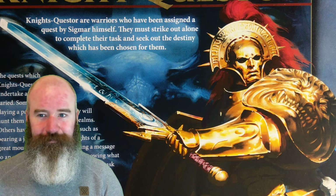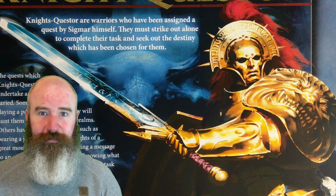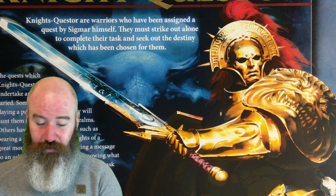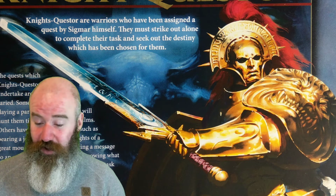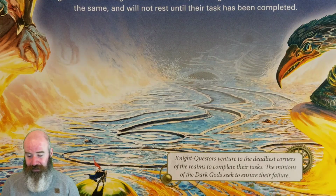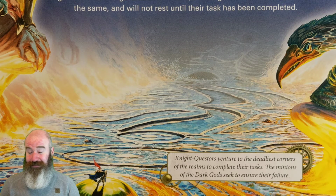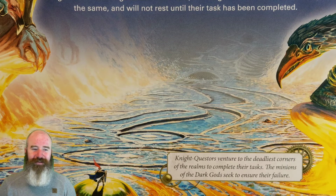That's why you'll see them on the battlefield, and that's why we've got a miniature for them to use in games. But Knights-Questor continued on the next page. They are agents of Sigmar himself, and they'll fight alongside a Stormhost if their goals align, like I said. I think this model is a good way to add a narrative twist to your games.